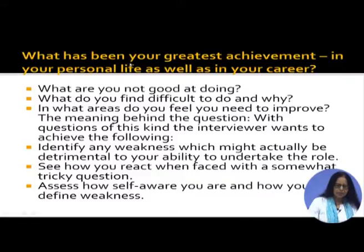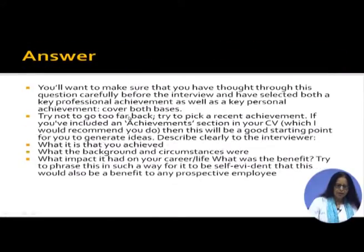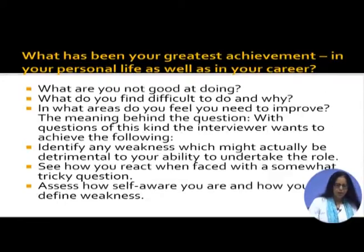And this is what the interviewer is trying to find out when he asks you what are your weaknesses: what are you good at doing, what do you find difficult to do, in what areas you think you need to improve. The interviewer is trying to identify any weaknesses you might have, and also see how you face a tricky question. So I'm really sorry about the mistake in pasting the slide.